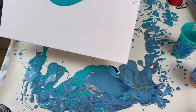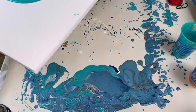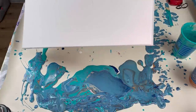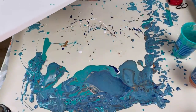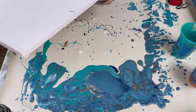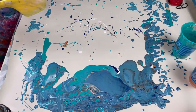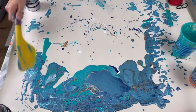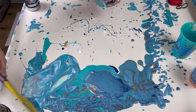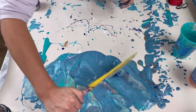I've also got quite a lot of paint, I don't know if you can see it from the angle, on the worktop here. So I think I'm going to scrape that up now, because I could use that as a flow extender. All I do is use my spatula. It's a bit wet. And look how well this just all scrapes together. And look at all that lovely paint.